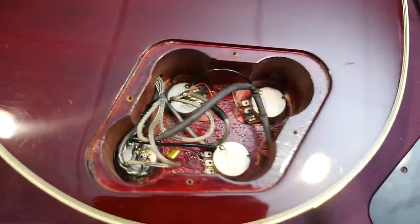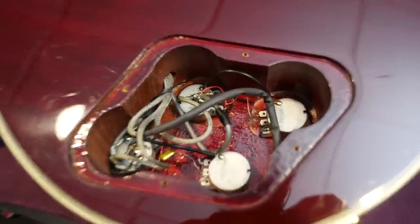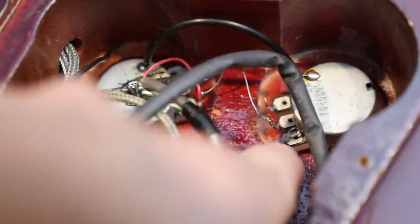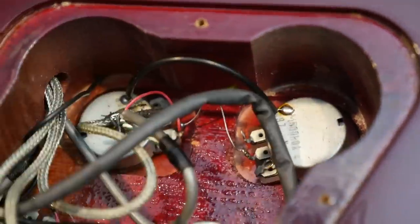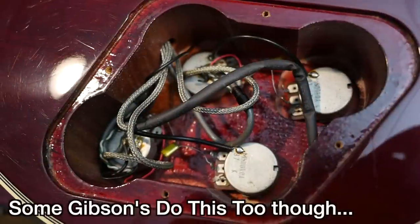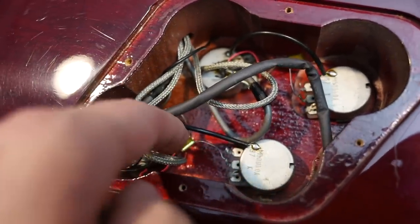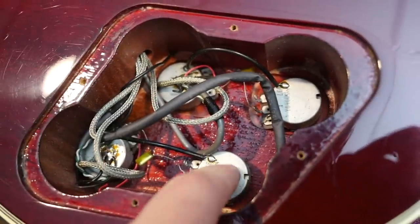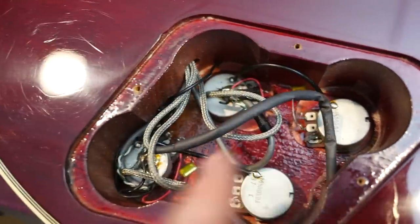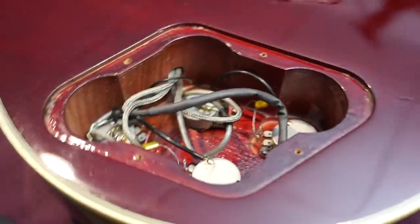So it comes out to the control cavity route. I mean, this looks fairly similar, but something that I notice right away that's different is the way the wood's routed out underneath here to make the short shaft pots fit, so it doesn't use long shaft pots. They actually modify the wood in order to make those fit. But it looks like we have some sort of 500K pot in here with little June bug capacitors. So it doesn't look like anything super fancy or high-end here. It's mainly just your pickups that got upgraded. But that's a pretty nice-looking cavity here.